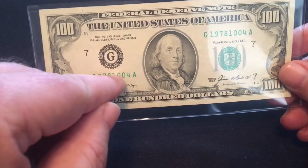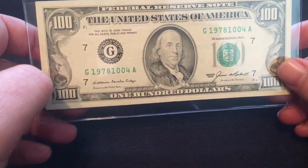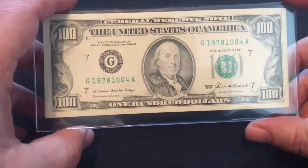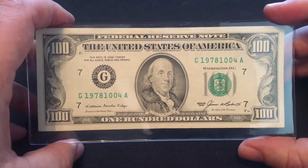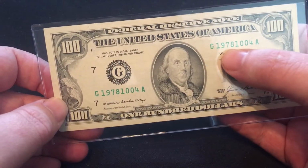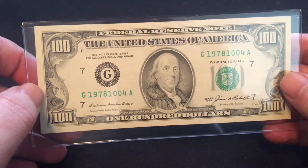Now, whenever you're looking for birthday notes, you want to make sure that you have the full year and the month and the day. You don't just want the year like that, because there are 10,000 of those for every series that are made. Finding an actual birthday note, you want the day, not just the year. Now, ideally, you'd like it to have the month, then the day, and then the year. That would make it a true birthday note.